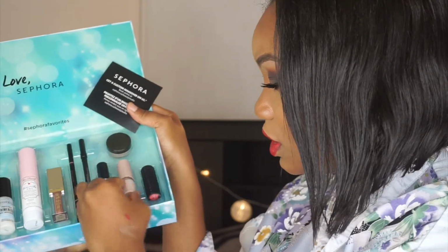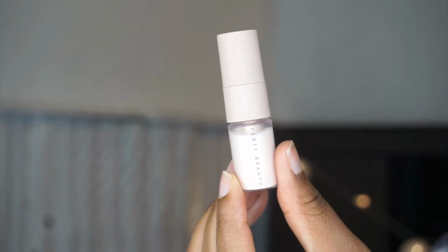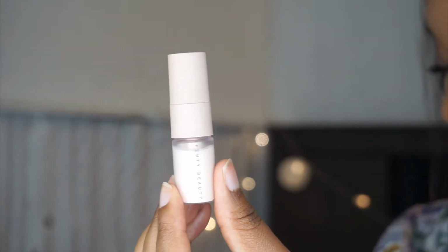You get your Fenty Beauty primer. I love this. For all you oily skin girls, this is the truth. Just go out and buy this if you have oily skin. It will make your face look so much more matte.